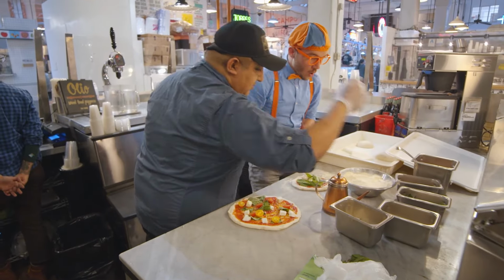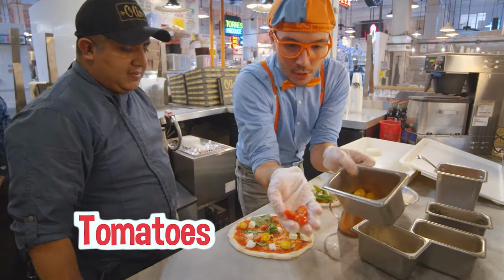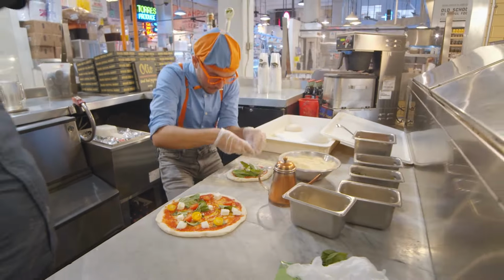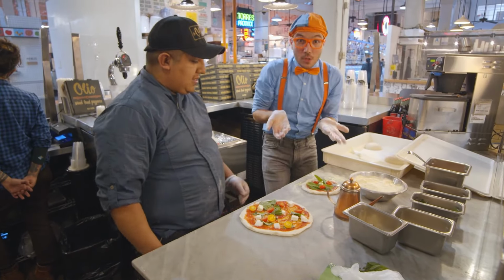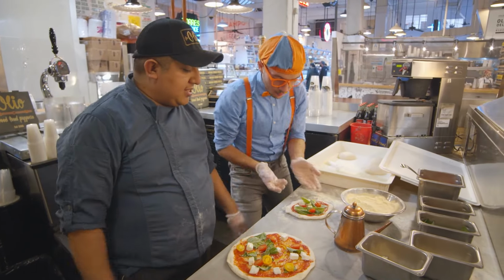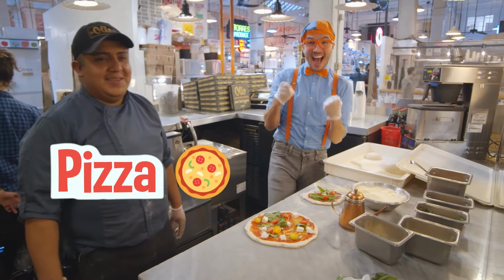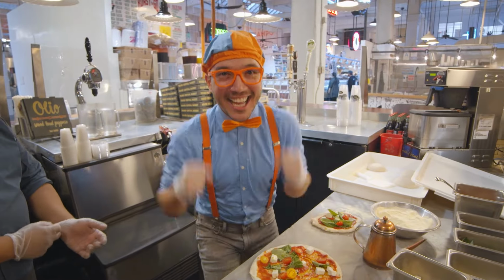You can put the tomatoes too. Okay, we'll put a couple tomatoes that have been chopped in half that are also really yummy. We'll put those on top. And now the pizza is almost ready to go in the oven. Awesome. That's it. Well, really easy. Thank you so much for teaching me how to make a pizza. Yeah, and thank you for helping me make some yummy, yummy pizza.